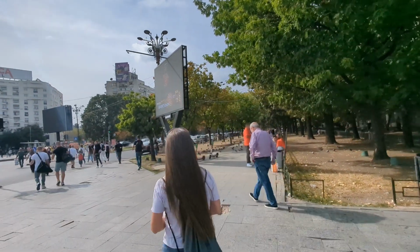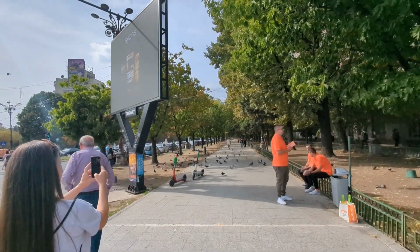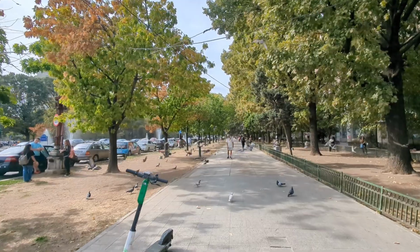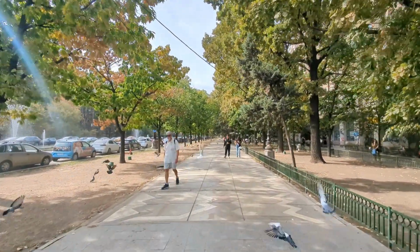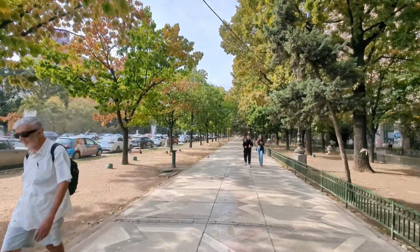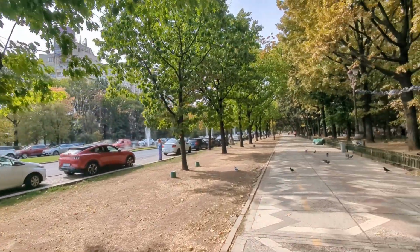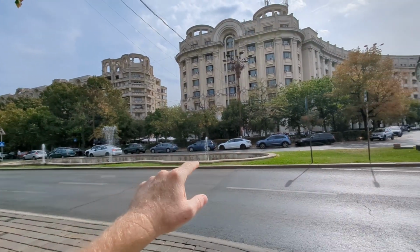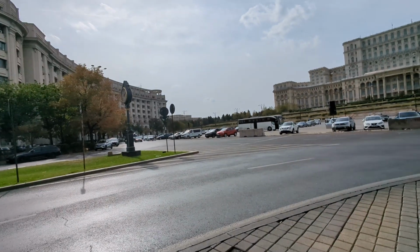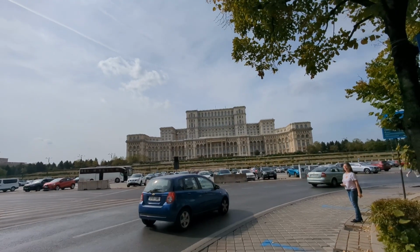Here's a pleasant surprise. You have a tree-lined walkway to get there, so we're not gonna have to be walking in the sun. No, I did not scare all those birds, but they did fly up right where I needed them to. There's still some more water fountains, and I think they go all the way up. We'll let you know. This fountain comes all the way down to the end where there's a clock, by the way, really nice clock, at the start of Parliament.